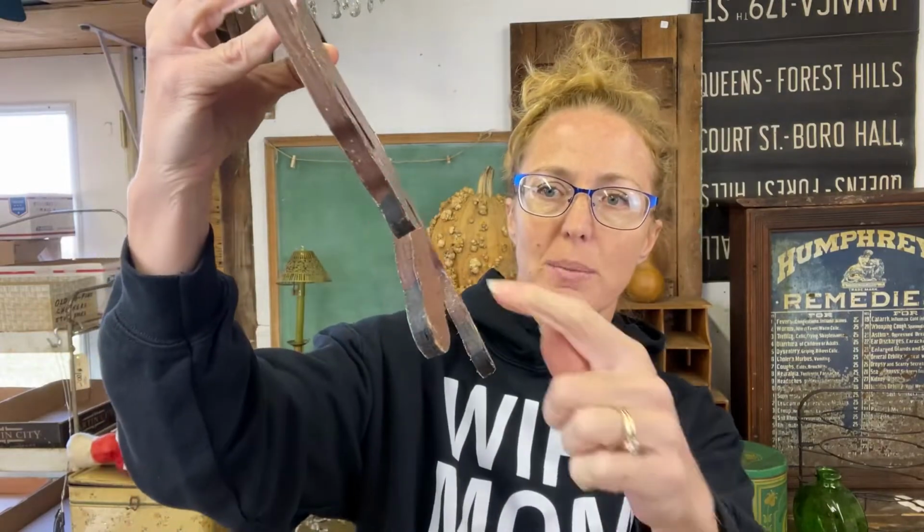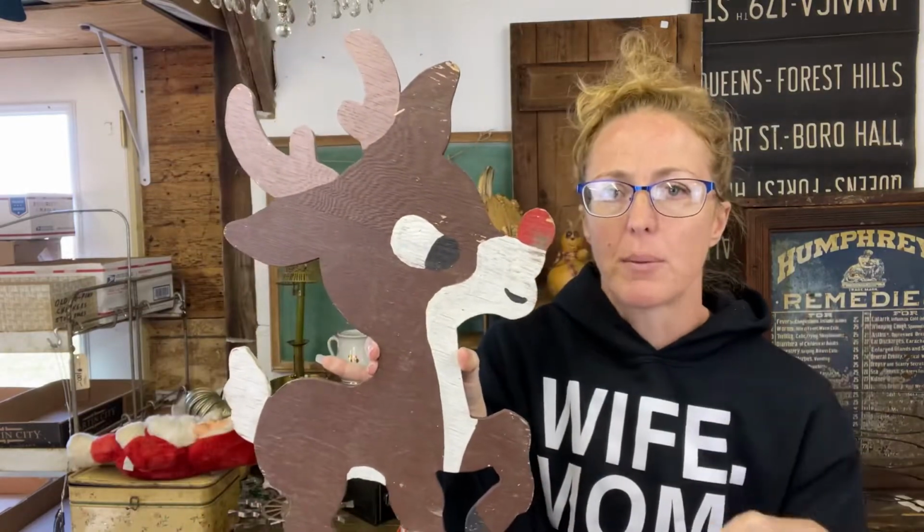And then look at this little Rudolph cutout, super cute. I got him home and I realized that his leg is broke a little bit. I don't know if you can see, it's kind of angled. There's a slit right here, so I'm hoping I can pack some glue down in there, clamp it, and help stand him up, make him a little bit sturdier.